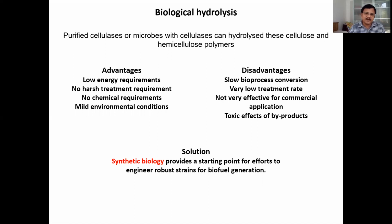But this method also has disadvantages. It is a very slow process, because the microorganisms degrade these polymers in nature very efficiently, but when we bring them into in vitro conditions, they don't work in the same way they work in nature and natural systems. So we need to improve the hydrolysis process to make it commercially viable. How can we do that? How can we improve the biological hydrolysis or biological pretreatment process? We can improve it with the help of synthetic biology. So synthetic biology now comes into play.